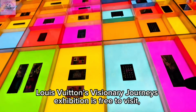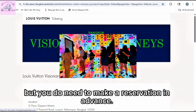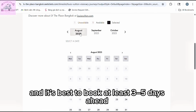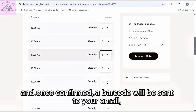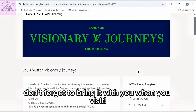Louis Vuitton's Visionary Journeys exhibition is free to visit, but you do need to make a reservation in advance. This is what the website looks like. And it's best to book at least 3 to 5 days ahead to have more options for your preferred time. Each reservation can include up to 5 tickets. And once confirmed, a barcode will be sent to your email. Don't forget to bring it with you when you visit.